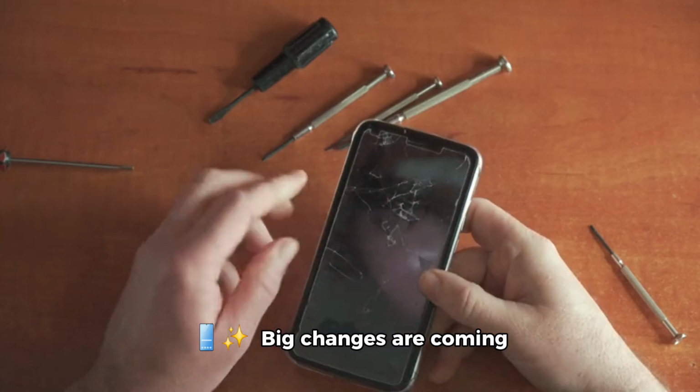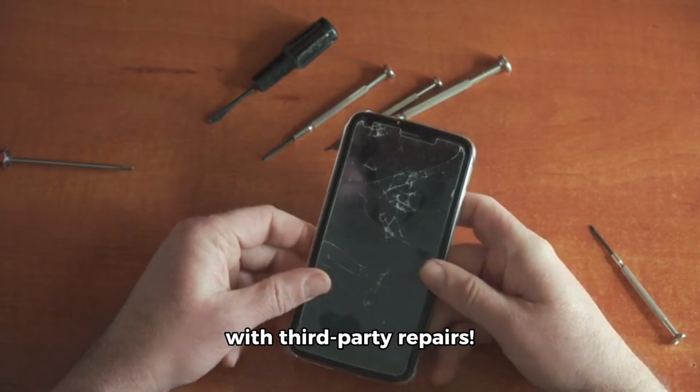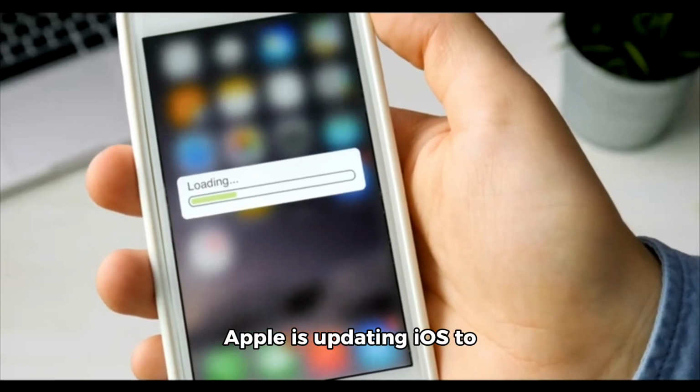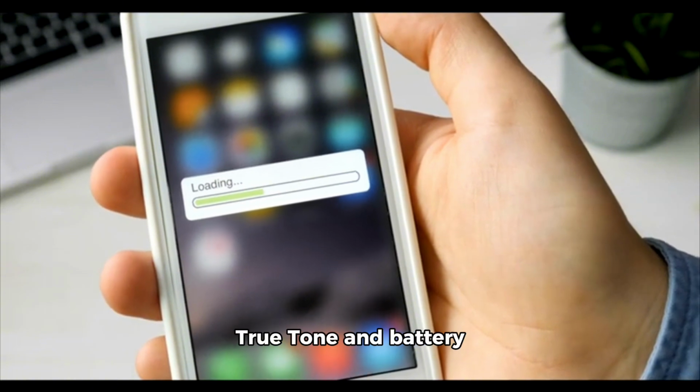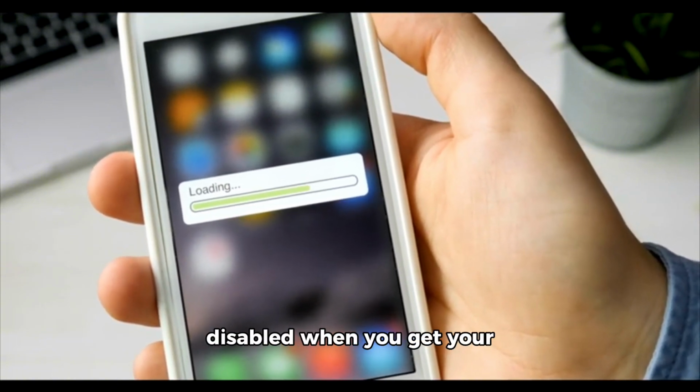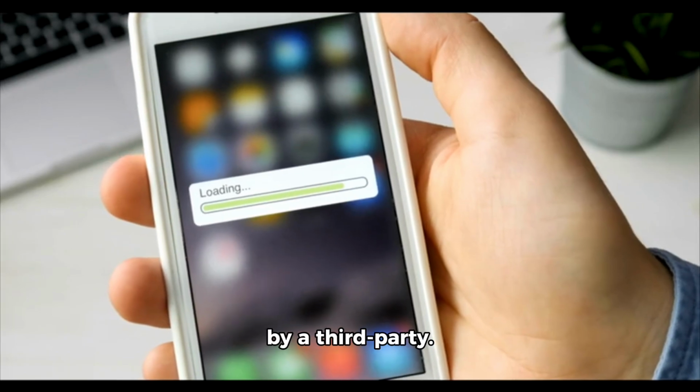Big changes are coming to how your iPhone works with third-party repairs. Starting later this year, Apple is updating iOS to ensure that features like True Tone and battery health metrics won't be disabled when you get your screen or battery replaced by a third party.